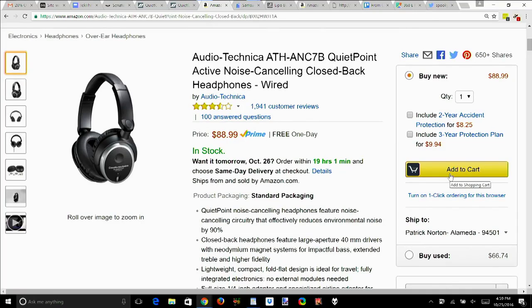That said, for less than a third of the price, we have Audio-Technica's ATH-ANC7B QuietPoint active noise canceling closed back headphones. They're $89. They don't block noise as well. They don't sound as good, but they are way cheaper. So hopefully that helps you out a little bit.